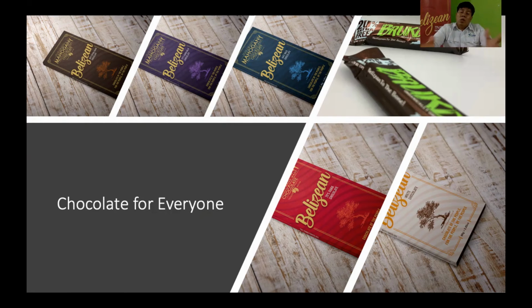And to begin with, the cocoa beans that Belize produces are among the highest in price because of their flavor profile and quality. And so the price is already up there, which makes it even more difficult for our local consumers to purchase. And so we set forth to make chocolate for everyone. And we came up with our Brockdown chocolate bar.